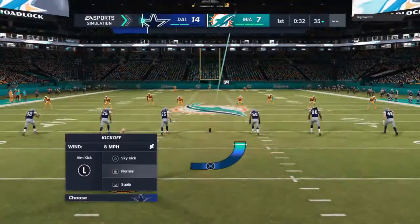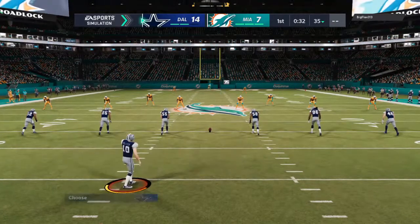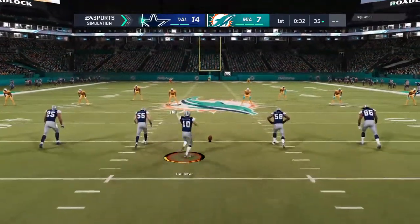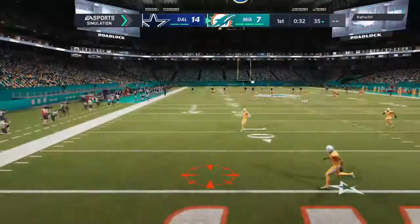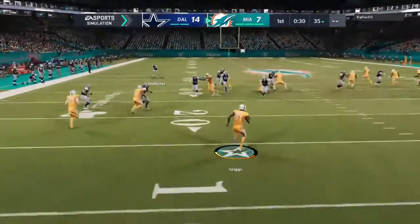Dolphins. Extra point right down the middle. And that makes the score 14-7. Out is the kickoff unit as they run up and send this one away. Taking it about the 1.